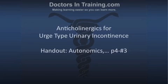What other drugs can be used in urge incontinence? Let's look at page 4 of your handout, number 3. What anticholinergics are used in the treatment of urge-type urinary incontinence? There's oxybutynin, tolterodine, darifenacin, solifenacin, and trospium. So these are drugs like, Ditropan is one of these drugs. Detrol LA is another one of these drugs. But you don't need to know the brand names, you need to know the generic names. So those are the generic names for you on page 4. So those are worth knowing as well.